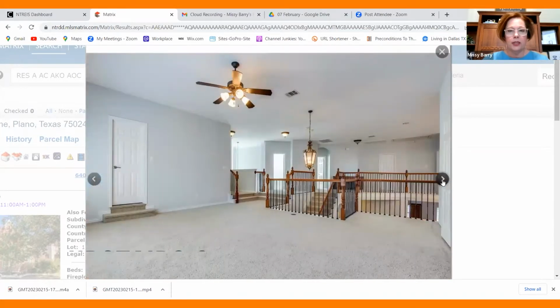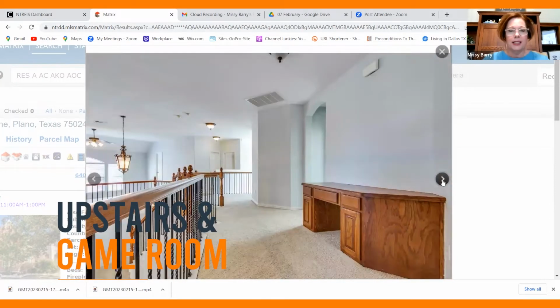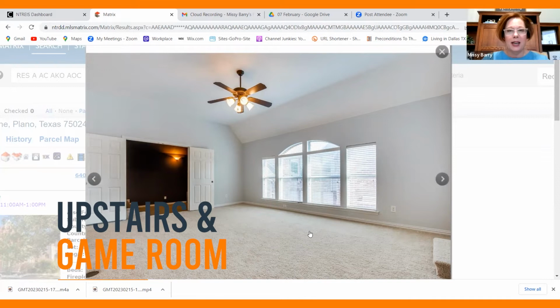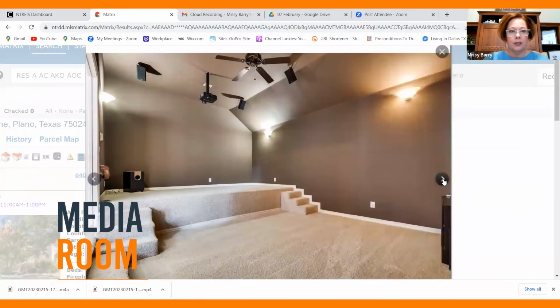Here's your upstairs with the game room and loft area and a built-in desk. Upstairs, you've got the game room here, and then you step down into the media room. There's a view of your media room. They've left some of the equipment, it looks like, and they have also elevated the back tier so you can have 2-level seating, as you can see right there.